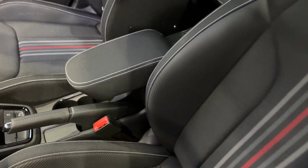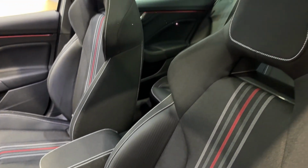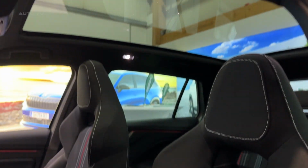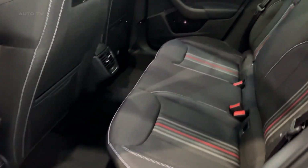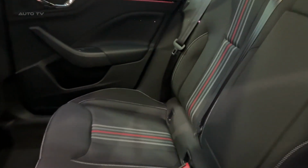Let's talk daily living. The Scala Monte Carlo is comfortable enough for the school run or commute, though those 18-inch wheels mean you'll feel the occasional pothole. Fuel economy is strong, and visibility is excellent thanks to large windows and standard parking cameras. Those matrix LED headlights are brilliant at night, automatically avoiding dazzling other drivers.